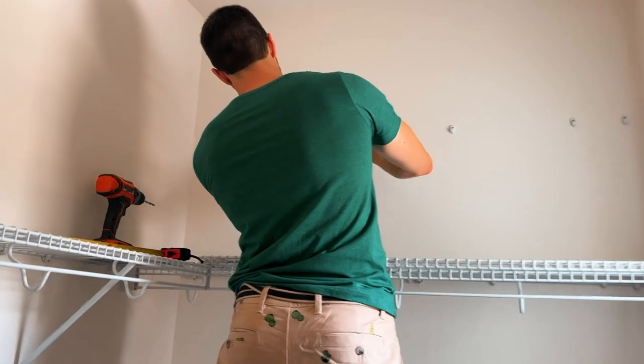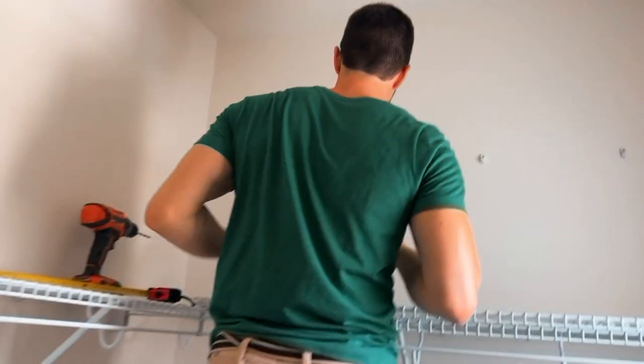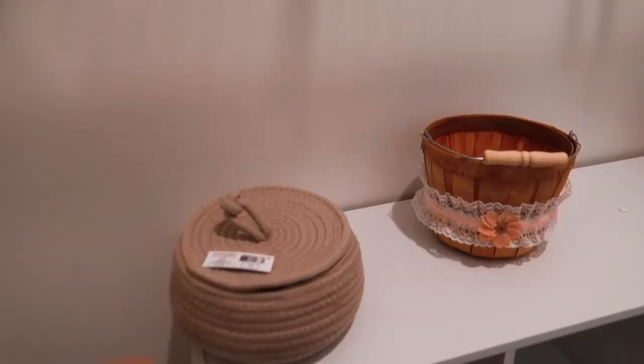You can put plenty of little cube storage type bins along here, and then you can throw bigger things or long-term storage or whatever on the top. That just creates so much more storage. Like I said, we're losing daylight, so there's a lot of shadows in here, but that's kind of what we have going on. I just have a couple random little storage baskets.